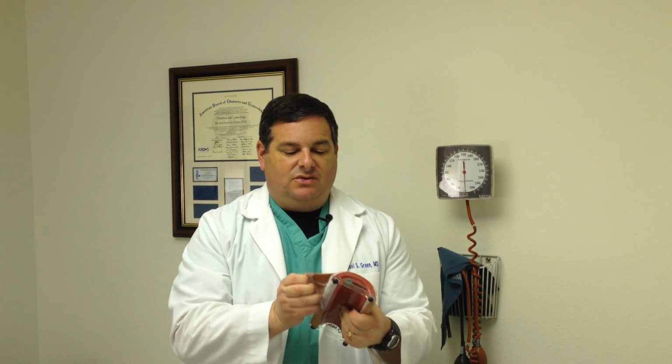Just to show you, this is what the rod looks like. So this is how big it is. It's a little polymer, like a plastic rod that goes in the arm. For the most part, you can't really see it. You can feel it if you touch it, but it doesn't cause pain or problems that way.